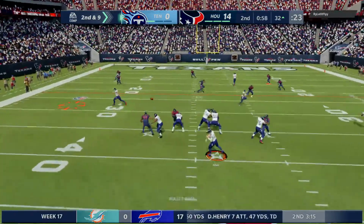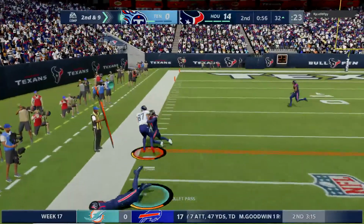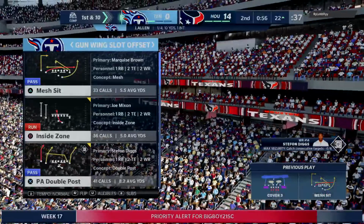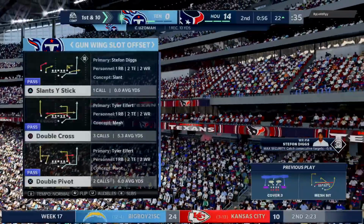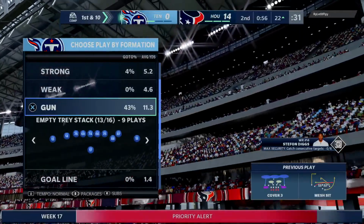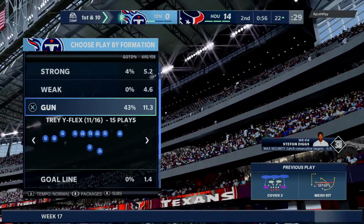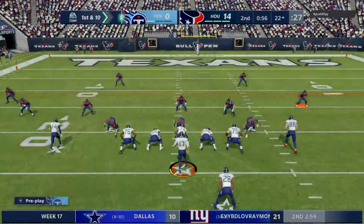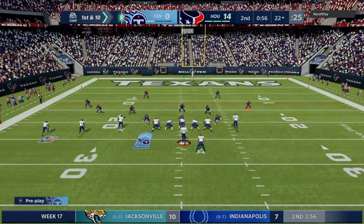On 2nd and 9, Allen got an open man. That's C.J. Uzomah. He's going to go out of bounds, but he takes this one down just shy of the 20. It's a first down on a gain of 10. First down, Tennessee. That was a route run not just with dexterity, but with intelligence. Found the hole in the zone, made sure the quarterback saw him, and was able to make the sure catch and flip the down marker back to 1.